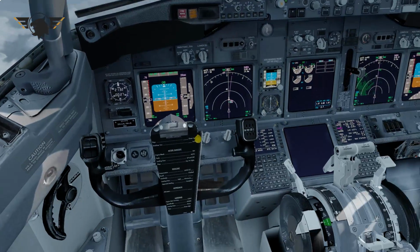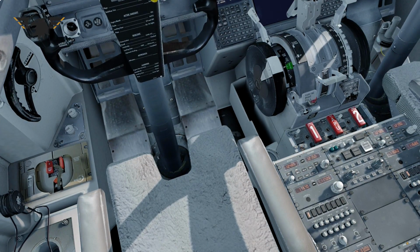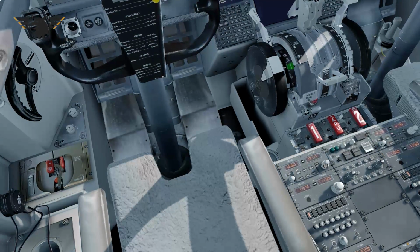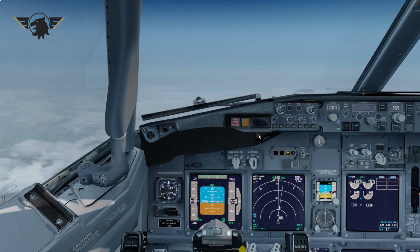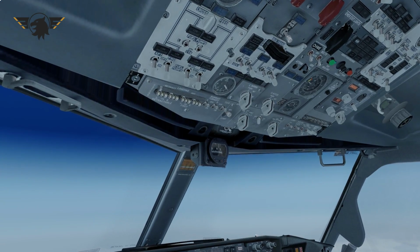Looks like the other ATC sector's come on, Brisbane Centre 112. We're going to have ATC into Ballina as well, very nice, which means that my plans of a visual approach may go out the window, but we'll see. I'm going to put the seatbelts back on early because we're going to be descending very quickly.